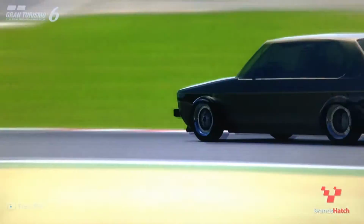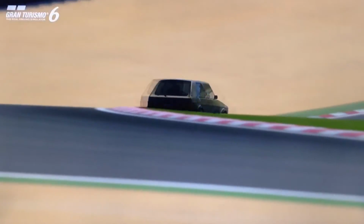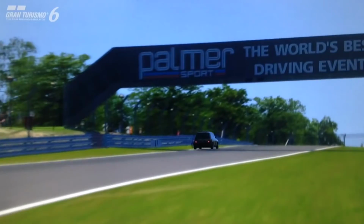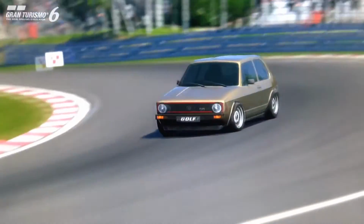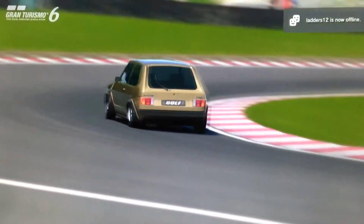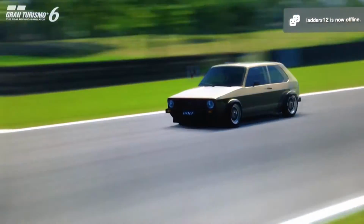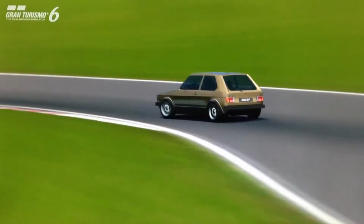So the Golf really blew people away by how good it was. And that hasn't changed. Many of the classic vehicles on the game can be outperformed by this little, relatively underpowered Golf. This can give classic Ferraris, classic Lambos, vehicles which on paper it should have no chance of keeping up with, a great run for their money on the track.